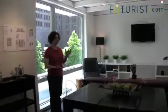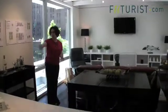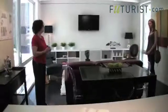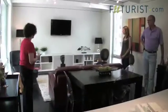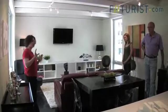So again, we're just demonstrating how it could be lived in. It doesn't have to be lived in this way. In fact, the island can move to the wall. This can be completely open, however your personality lives. People live very differently.